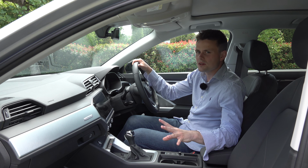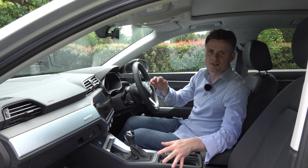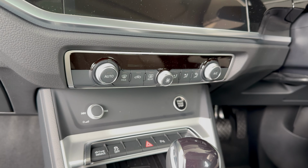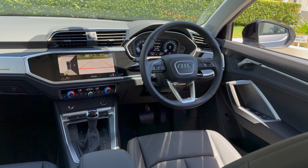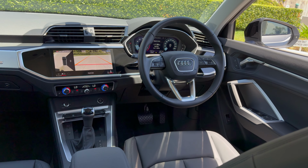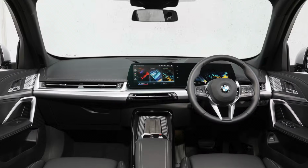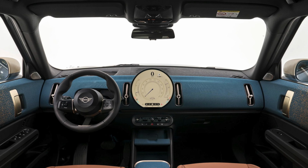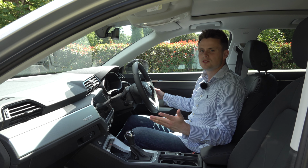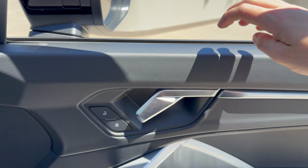However, there are some elements where the car is showing its age, because let's not forget this has been on sale since 2019, so you've got physical knobs and dials down below, and of course this traditional gear knob, so I don't think that is necessarily a bad thing. Whereas other rivals like the BMW X1 or even the Mini Countryman have a far more modern interior if that's what you're after.